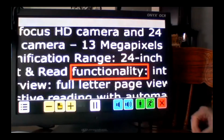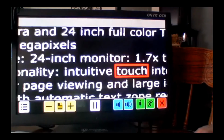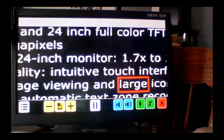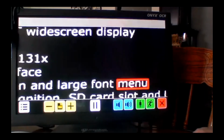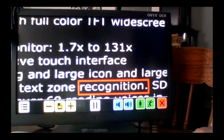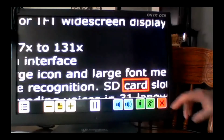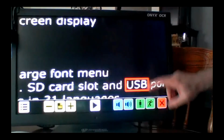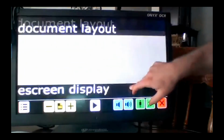Point and read functionality. Intuitive touch interface. And this one can manage a whole slew of different languages. I hesitate to look at Hebrew at the moment, but if the individual who asked that question earlier emails me, I can certainly look into that for you. And again, it's a touchscreen, so I can move around if I wanted as well.